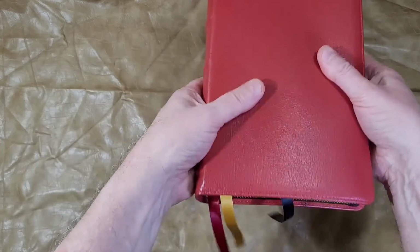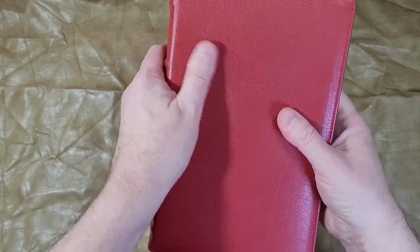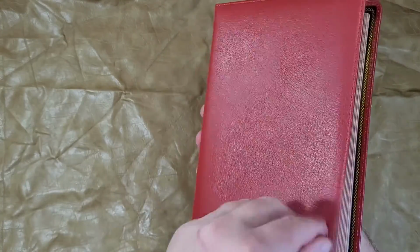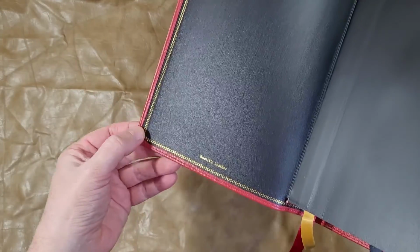First, brick red. I love this red. It is a good, vibrant red. Goat skin, a little bit of a grain. Perimeter stitching. It's soft to the touch. Edge-lined leather with a decorative gilt line around the inside perimeter.